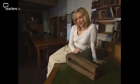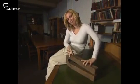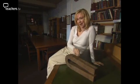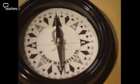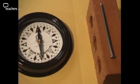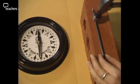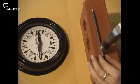Well, one theory is, to make a piece of metal into a magnet, it would be heated up, pointed north, and gently tapped. To make this nail magnetic, you'd need to heat it, then line it up with a compass and start tapping. So how does it work?